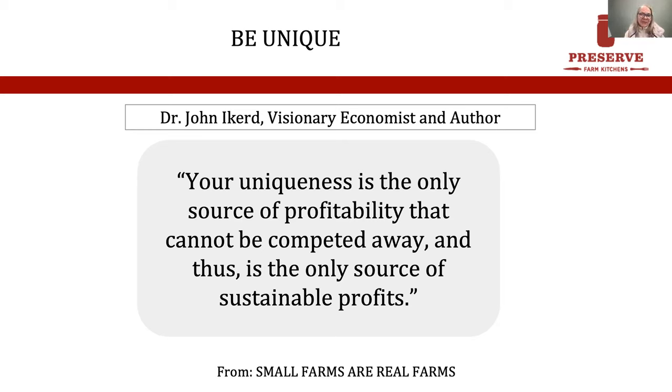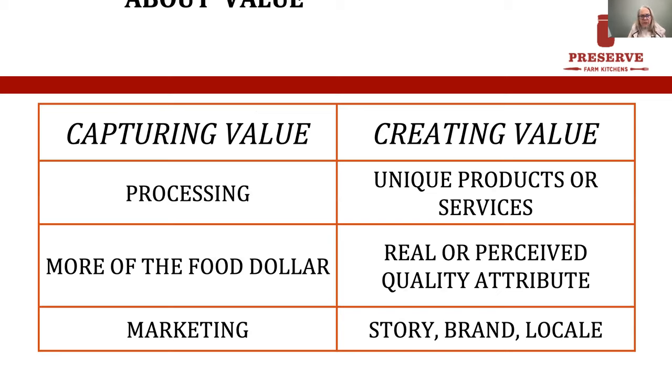So I really encourage you to think about what you want to do that will be unique and speak volumes to who you are as a farm and a farmer. Next slide, please. So following up on this, this is about just a little bit more sort of philosophically about value.